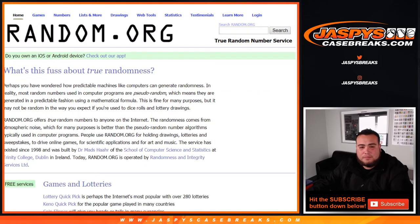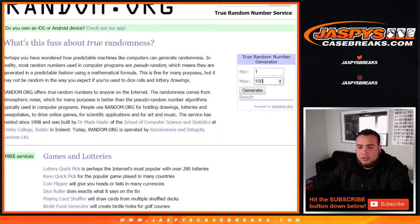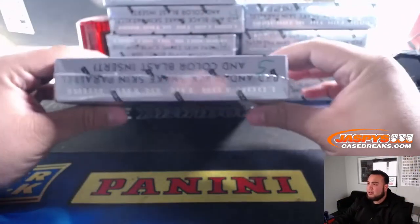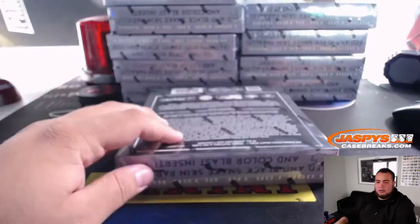So let's see. Let's generate a number. Out of 16 total possible number boxes, let's generate a box that we're going to rip open the packs for. It's a 3. Box 3 is not available, so let's try it again. 5, yes, box 5 is available. So this will be for the packs that we're going to open up really quick. Right here.